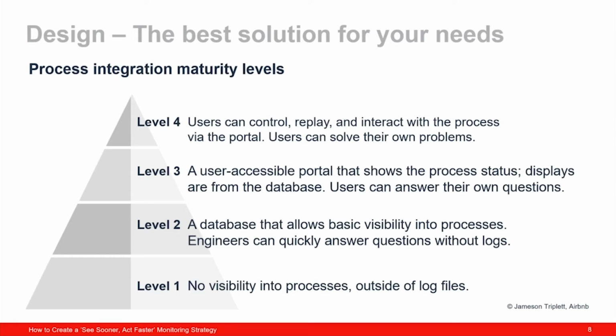Really at the foundation, at level one in your monitoring strategy, typically you just use the standard MuleSoft tools. You have a lot of log files, but you have virtually no real visibility into these processes apart from inspecting those log files. As your monitoring requirements grow, you will enter level 2, which means you have a database that allows for basic visibility into processes, and engineers can quickly figure out and answer questions without having the need to access the log files.